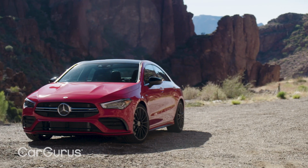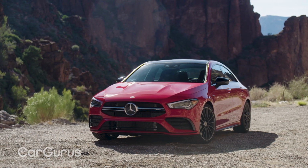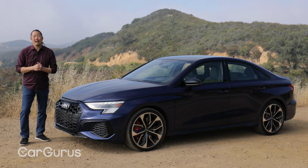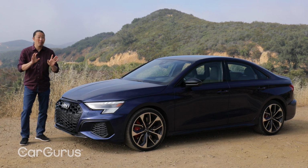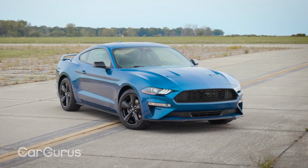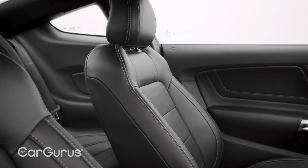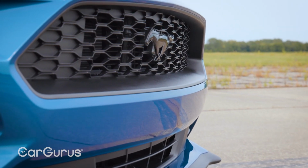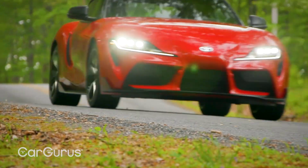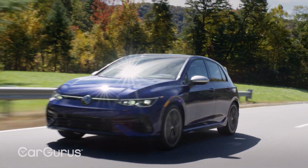The Mercedes-Benz AMG CLA 35 and 45 are also strong alternatives and benefit from one of the best infotainment systems out there. Outside of the luxury brands, there are more alternatives that get you a lot of bang for your buck. Muscle cars like the Ford Mustang and Chevy Camaro, well, they trade some interior refinement for that V8 punch. There's also the BMW-built Toyota Supra that has similar performance, as well as the delightfully compact and sprightly Volkswagen Golf R.